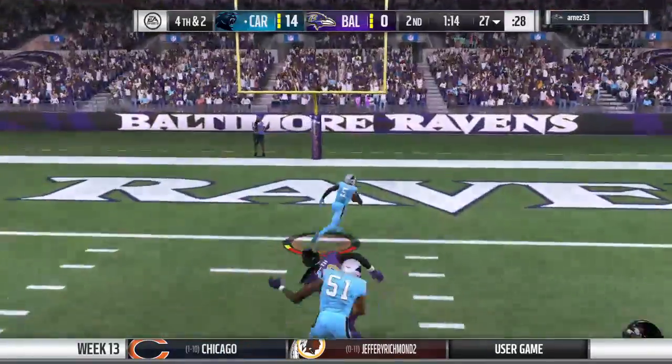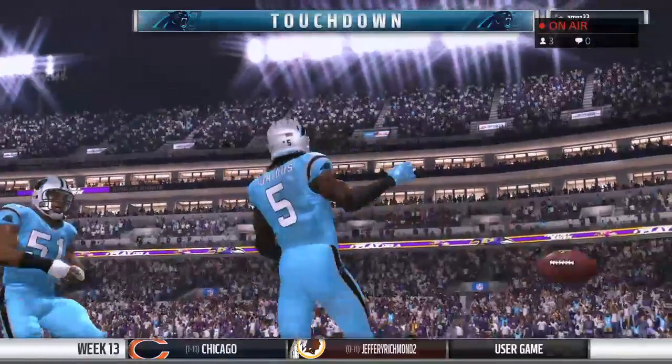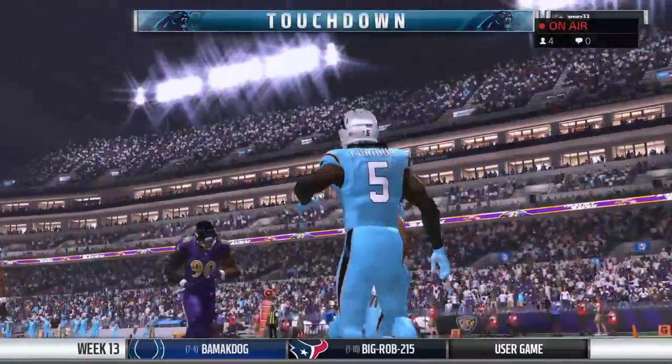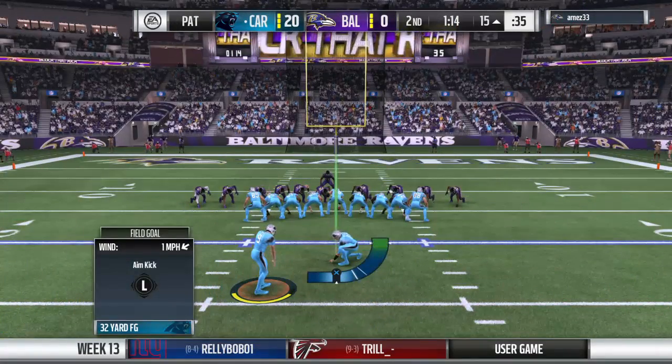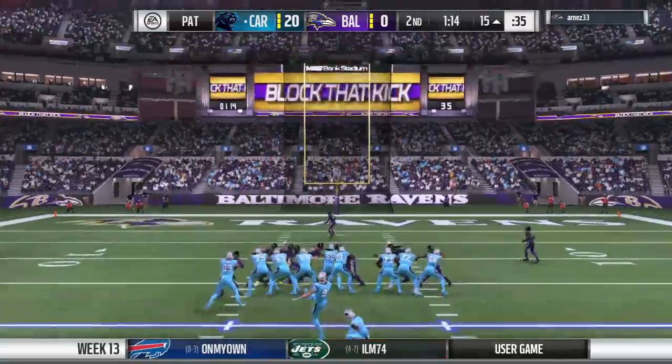Taking it right down Broadway. Touchdown, Carolina. Their dangerous wide receiver, 78 yards. And the Panthers add on to their lead.